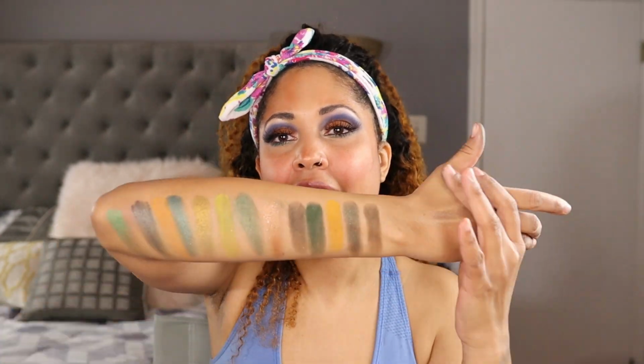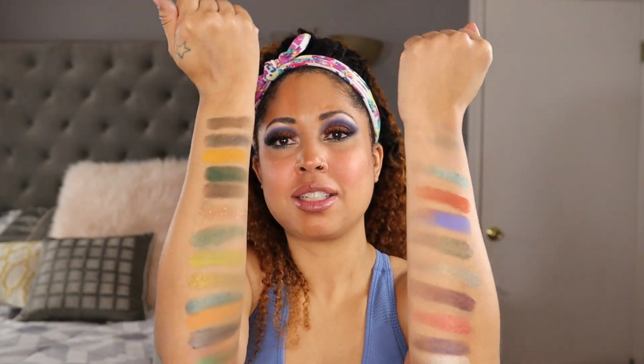Okay, so these are my Copacetic Cosmetics eyeshadow singles. I really like them. I think that if you get caught up in swatches, you might look at these and say, oh, these were not really the best. But I really had no problems today with the shadows.